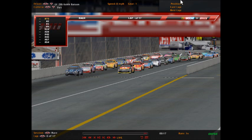Stop number 17 on the Castrol GTX Cup Series brings us to Sonoma, California, in the wine country for the second road course stop on the Castrol GTX Cup Series Tour, as we are here for the running of the Fram Autolite 300K, as we are set for 17 laps of action on this 2.52-mile road course.